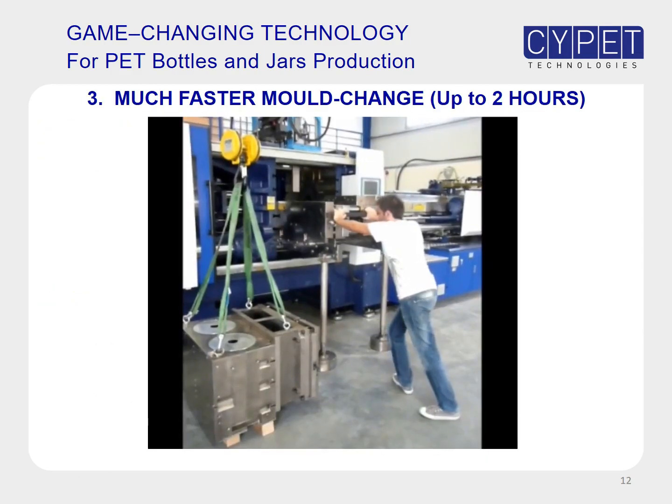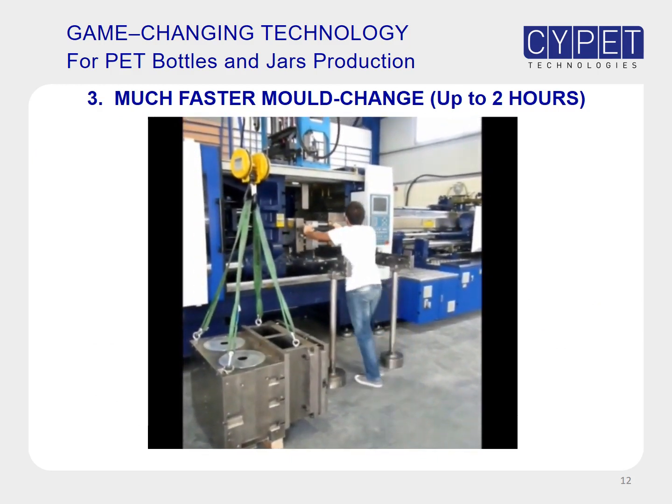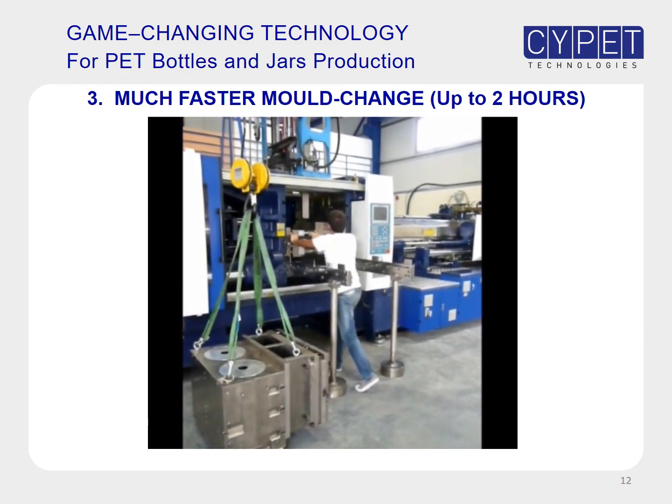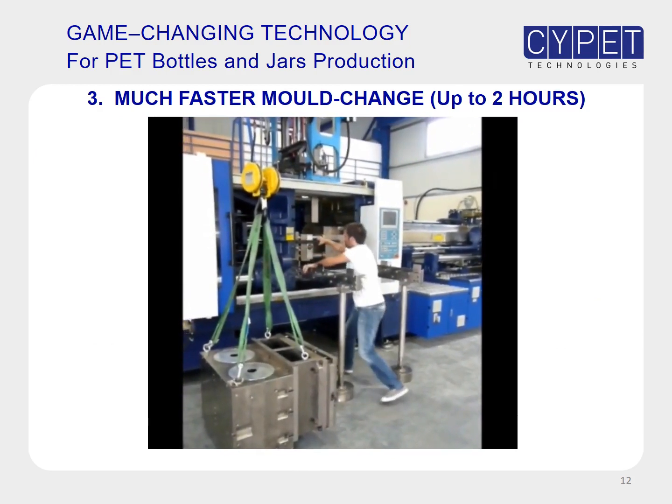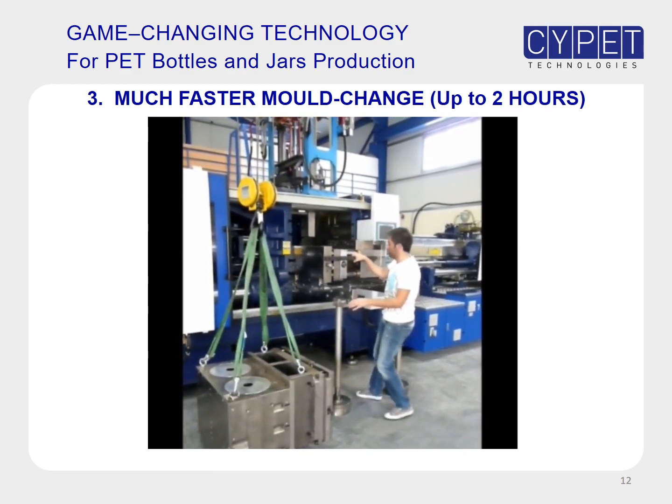Another CYPET advantage is the much faster mold change time of up to 2 hours. A simple support system is used for changing the injection mold. The blowing mold can be removed from the top without removing any machine parts.